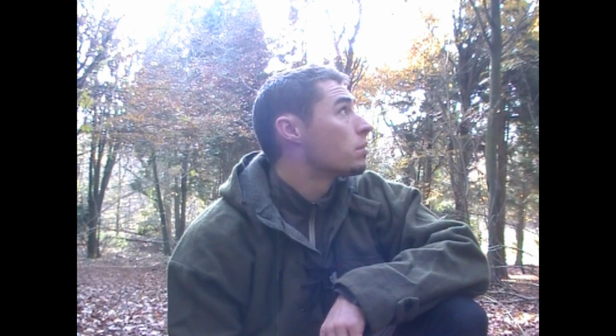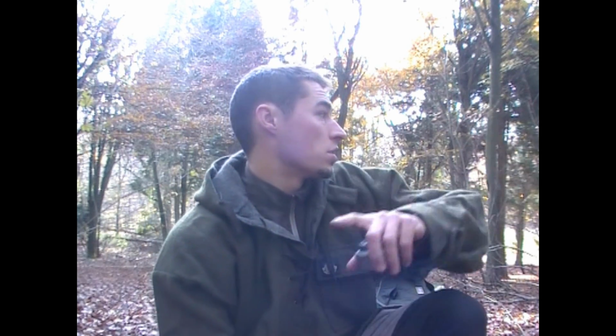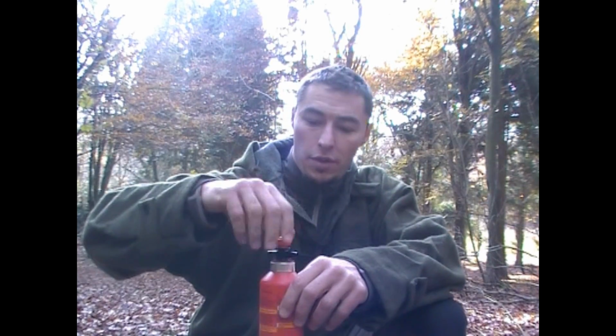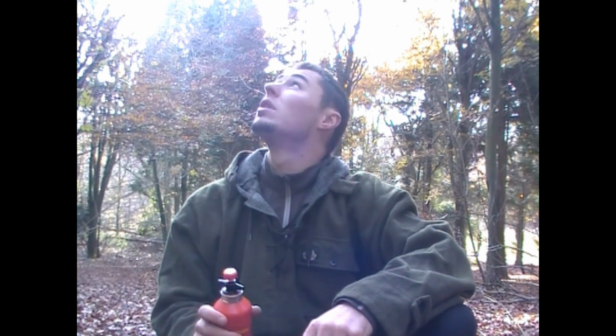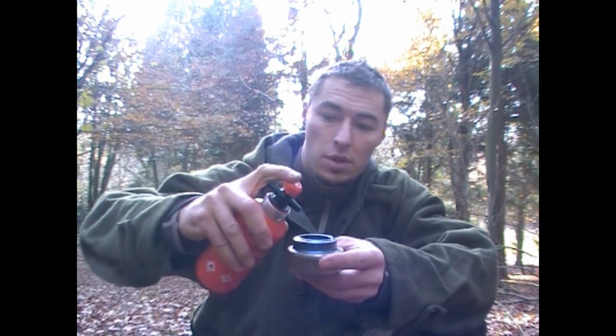So I've just stopped in this cedar forest, cedar plantation. Really nice spot actually. It's in between two paths, or three paths. There's one just down there that I come down, and I'm just going to make a brew in this Evernew titanium stove. Sounds like we might have a squirrel, which is quite odd.